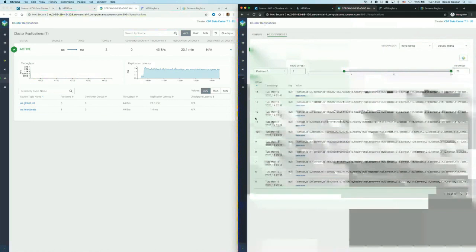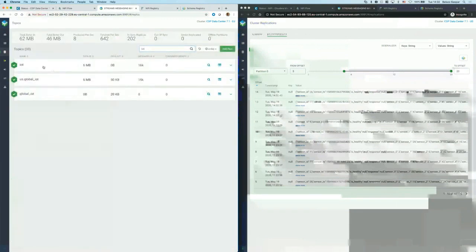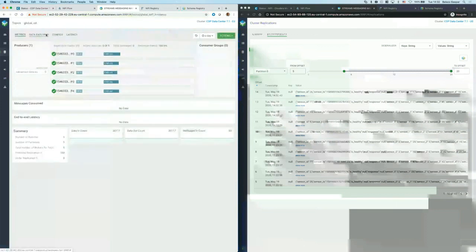And this data, as you can see, is born here on the EU side. So again, if I filter to IoT, go to overviews and go to IoT, this is the global IoT topic. I can go and look at Data Explorer. You will see that this is the exact same data that is being mirrored from EU to the US.